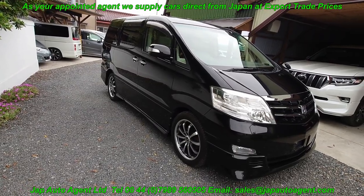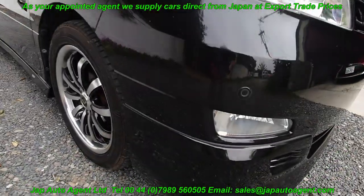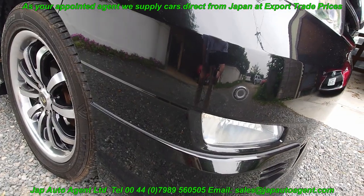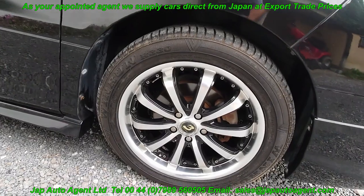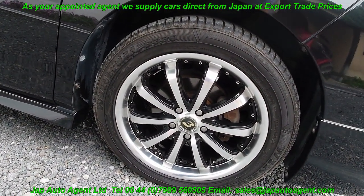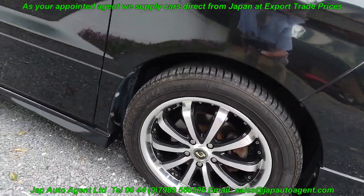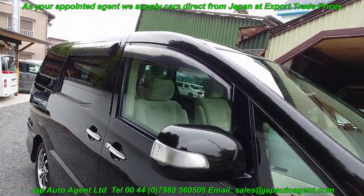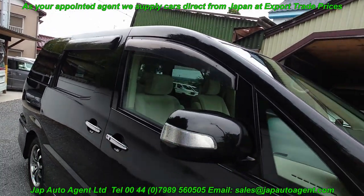Okay, so let's take a look at it. It's the usual front fog lights. It's got sonar parking sensors all around. It's got very nice aftermarket 18-inch wheels with good radial tires. They're all as nice as this one, in very nice condition. It has the winker mirrors and the usual window visors.